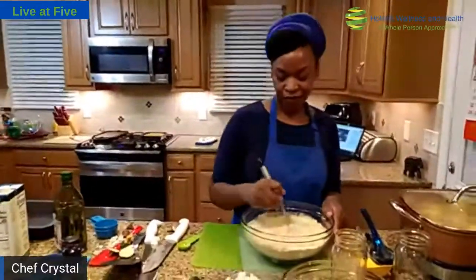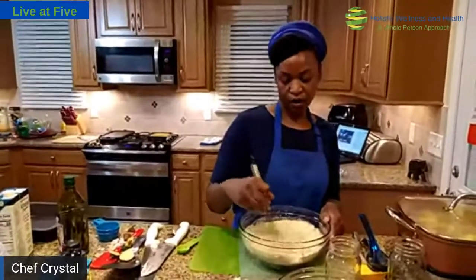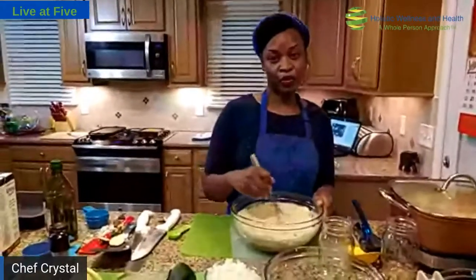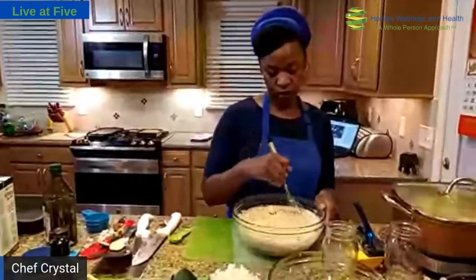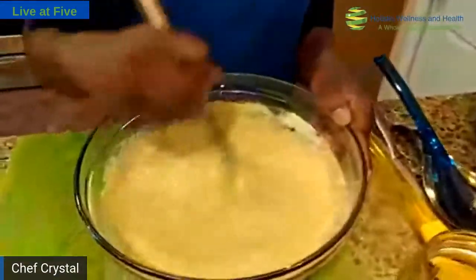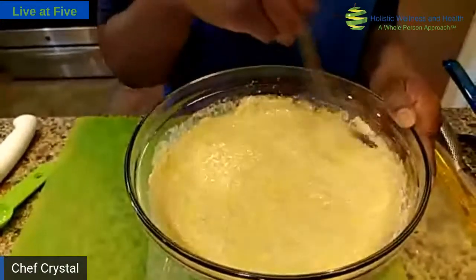It's easy to have my kids do this as well. And it's like the right texture. When I first made it, I thought it was too liquidy, but I just went with it, and it worked out really well. Nice firm texture. I did not need any binder at all. The gluten in our flour actually was enough.